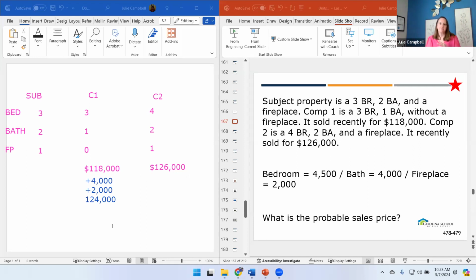I got you. All right, what I want you guys to do now is study Comp 2 as it relates to the subject. Cover up Comp 1. Comp 1 doesn't exist. And you're going to study Comp 2 as it relates to the subject. And then you're going to tell me in a private chat what is the adjusted value for Comp 2.